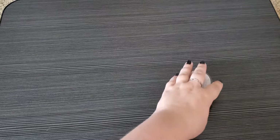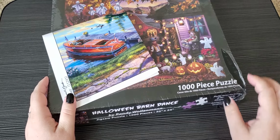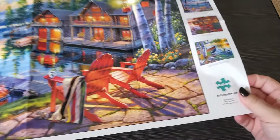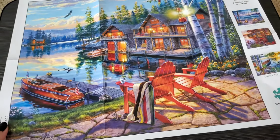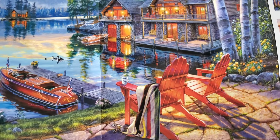So, the next couple of things I have to show you, I just wanted to show you in case you were interested. They're not color related at all, but I wanted to show you the puzzle that I'm currently working on. So I just grabbed the little poster that it came with. It is a Buffalo Games 1,000 piece puzzle, and this is what the image is going to look like when it's done.